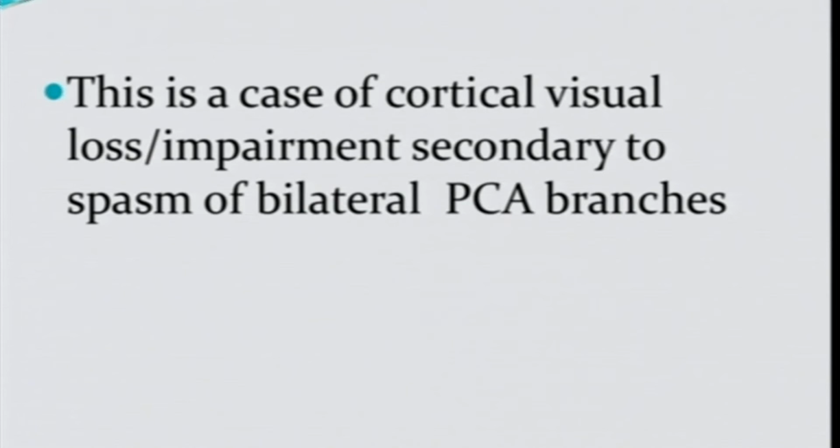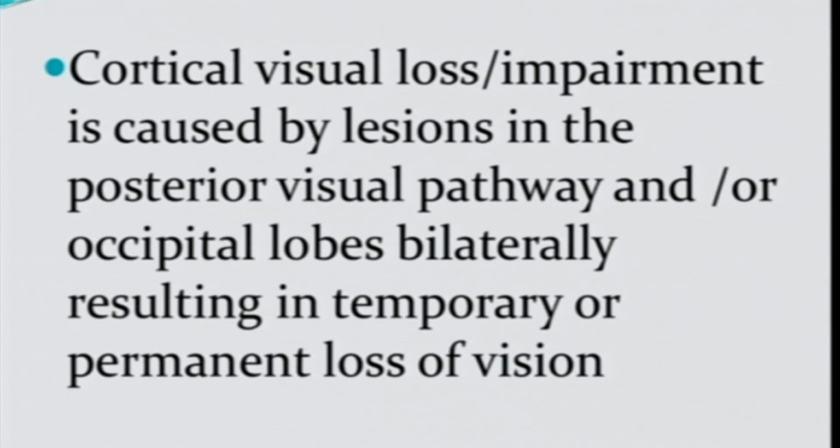So this is a case of cortical visual loss, or impairment we say, because some of these patients where the insult is transient may recover vision. So now, rather than calling them cortical visual loss, call them cortical visual impairment. And in our case, the cause was a transient spasm of one of the branches of the posterior cerebral artery bilaterally. So a few words about what is a cortical visual loss for the postgraduate.